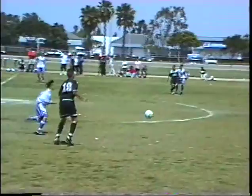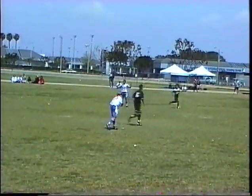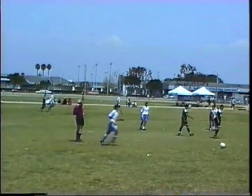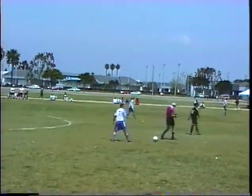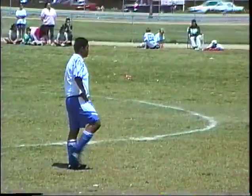Towards the center now, and stealing it away. Nice job by Zach Hummel. And there's going to be a yellow card issued. Excuse me there. The yellow card issued against the NHB player.